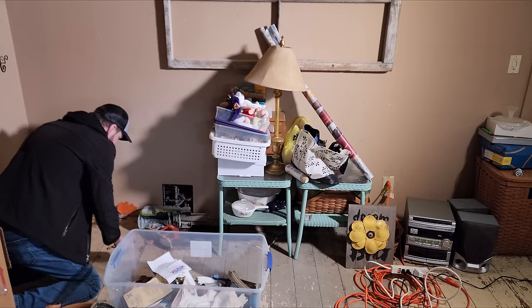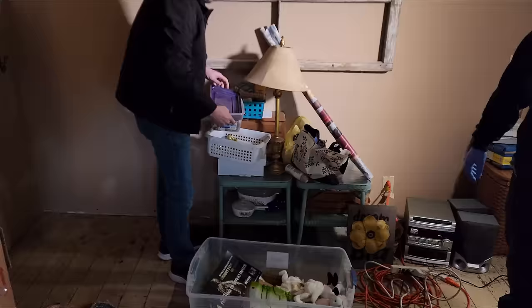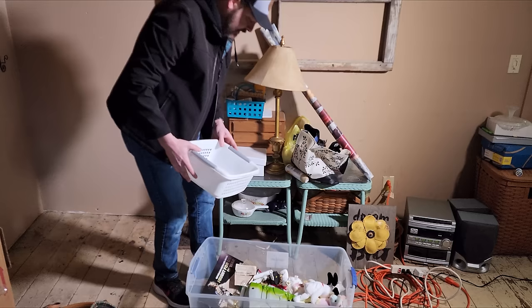My job is to come in here and sort through everything, throw away the trash, find the valuable stuff, and get rid of everything that's not of value, either monetarily or sentimental. Then it's basically going to serve as a storage place until it can be rebuilt.